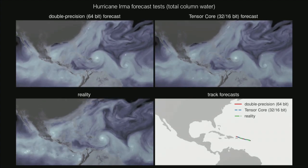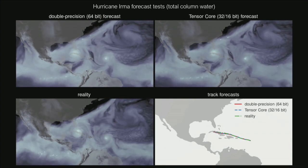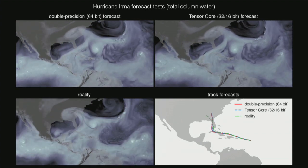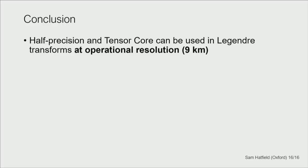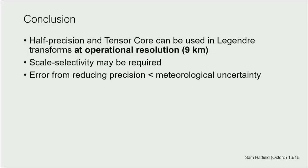So if we run forward, you can see that although the two trajectories for the forecast do diverge from reality, the Tensor Core is basically giving exactly the same hurricane forecast as the double precision simulation, which is great. So I'm going to conclude there with some comments. Half precision and Tensor Core can be used in the Legendre transforms up to 9-kilometer resolution. Half precision does not bite, so we should certainly take it seriously. We will probably have to use some kind of scale-selective precision, so keeping some of the more sensitive computations around large scales at a higher precision than the small scales. And finally, although we, of course, introduce an error by lowering precision, this is well within the meteorological uncertainty, the margin of error that we already have.